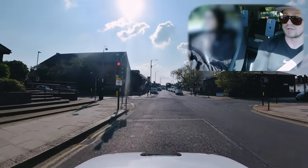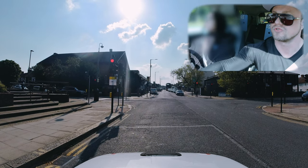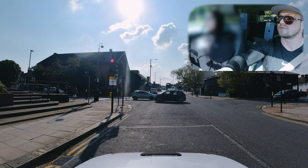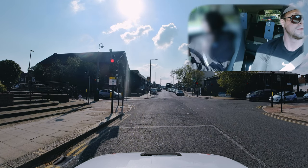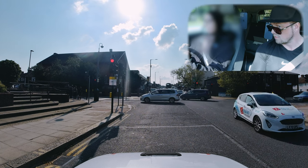Excellent with your directions from your sat nav. Well done. Very faint road markings here. I'm even struggling to see where these stop lines are, if there's any bicycle box or anything. It's so faint. Yeah, this is good positioning. Well done. And then when we do get the green light, we're going to move into the crossroads.